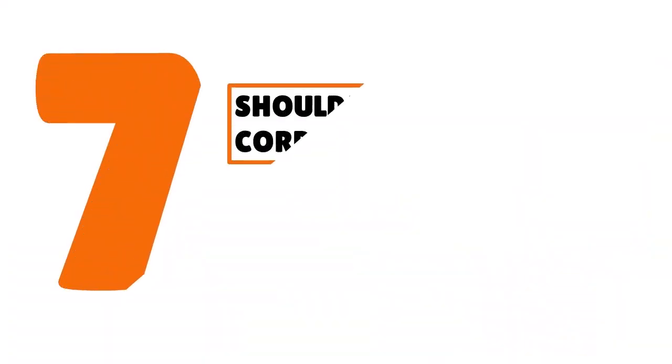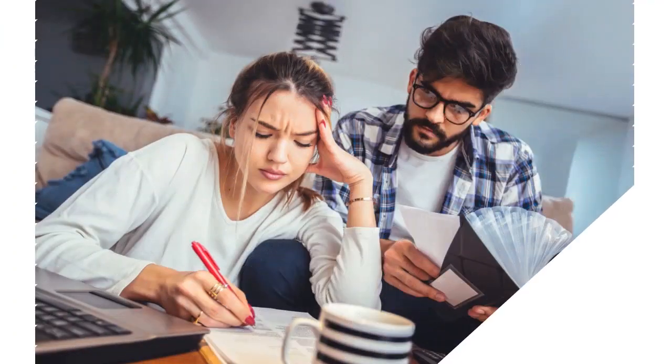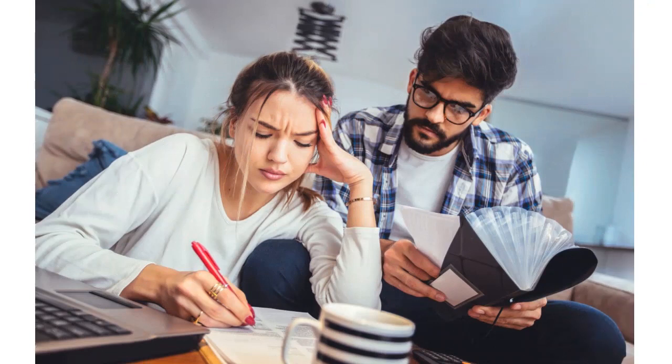So the big question is, should you choose S corporation status for your LLC? It really depends on you. It depends on your tax structure. It depends on your tax planning strategy. It depends on the accounting fundamentals of your business. Choosing to elect S corporation status for your LLC often comes down to a simple calculation at lower incomes. If you will save more money from the tax benefit of the election than you will spend on the increased cost to maintain the entity, it is often worth it.